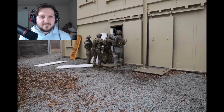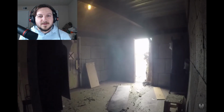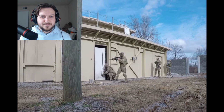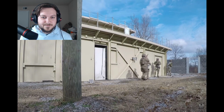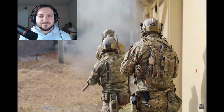Flashbangs. Nobody's getting flagged. You see, until they go into the door, then the weapon comes down. You see that? Again, providing security, watching all aspects. Not touching, not even the breacher is touching the wall. Boom.